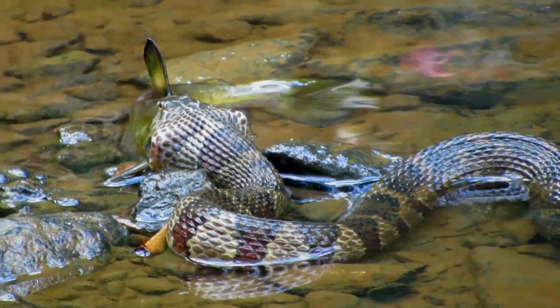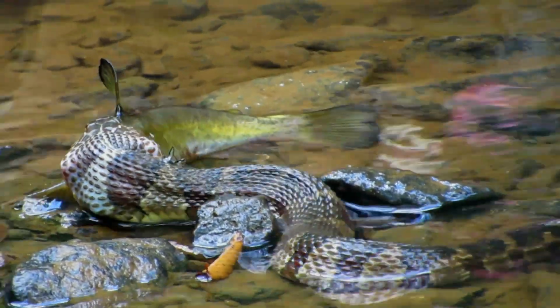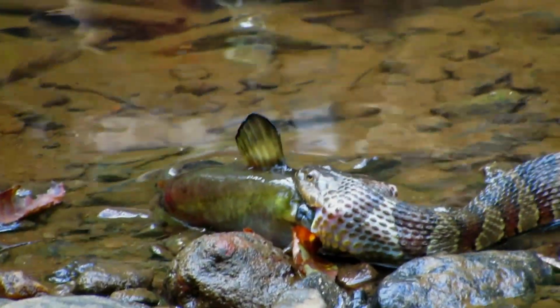This right here is one of three snakes I've now officially filmed and photographed. Out in the wild. I've never seen this before.